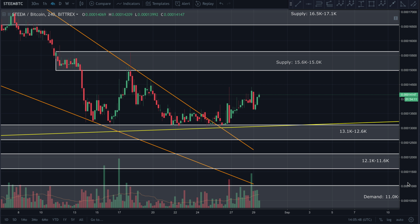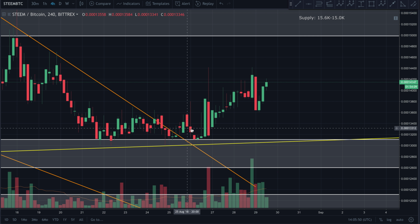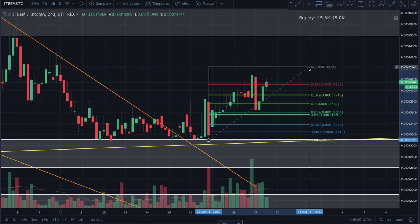If we come in here and zoom in, look at this microstructure here. What are we seeing? If I go swing low, swing high of the microstructure, what do we have? Obviously, we had to take out this prior high of this wick that was sitting at about 14.4K Satoshi. Price came up, hit that exact top, double top, and shot right back down. Good news is we had a perfect hit right here at the 618 fib level, where it impulsed right back up. Very, very bullish indication, guys.